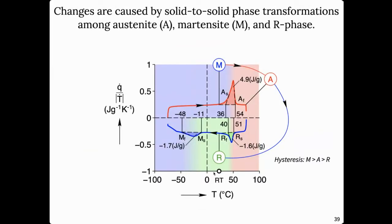The reason for this, again, is the solid to solid phase transformations, but I wanted to show this plot. It's the heat flow with respect to temperature. We call this differential scanning calorimetry. The thing I wanted to highlight is it's path dependent. We can begin at room temperature in the martensite phase, heat up into the austenite phase, and then when we cool off, we go into something called the R phase. It's actually a different kind of martensite that's distinct from the original martensite. And it's not until we cool below about minus 50 degrees C, at least for this alloy, that we get to the martensite finish. So the path dependence ends up being important when we study the temperature effects of the material.